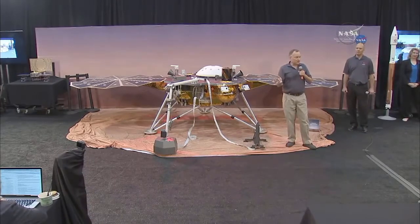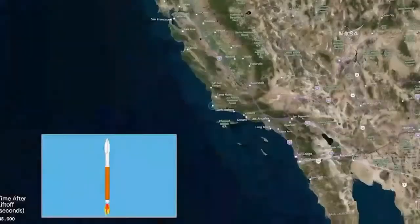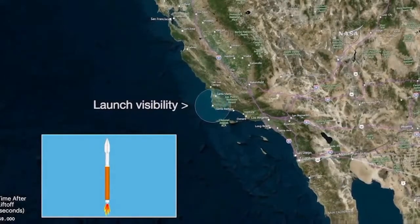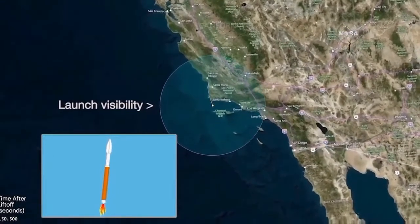Hopefully it's as clear as this video shows it to be in a couple of days. So we're all tucked up in this. We launch, and one of the cool things, if you are in Southern California and you're an insomniac or you just get up really early at 4:05 on Saturday, you'll be able to see this from your backyard.